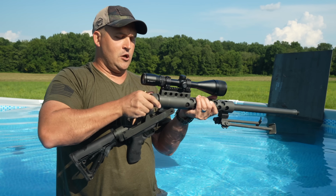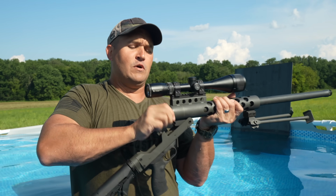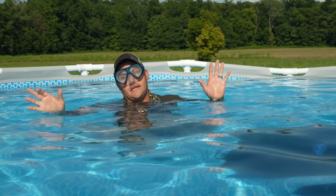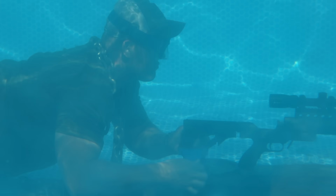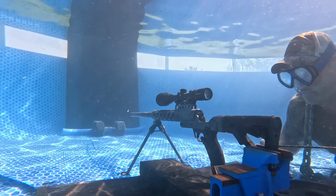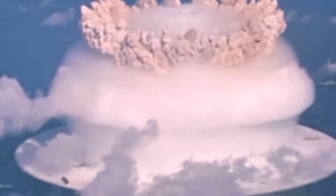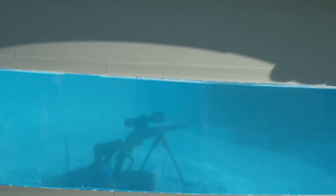I am always a little bit nervous when loading the RN50, but today I'm going to have a whole new level of anxiety when trying to set this thing up and get it ready to fire underwater. You know, they say the best way to deal with trauma is to face it. I say that's horrible. So you gotta swim in it. All right. Here we go, RN50 Underwater. Oh, here we go. Oh!